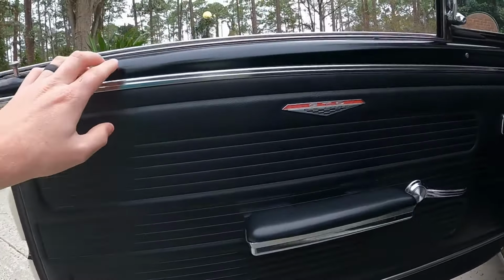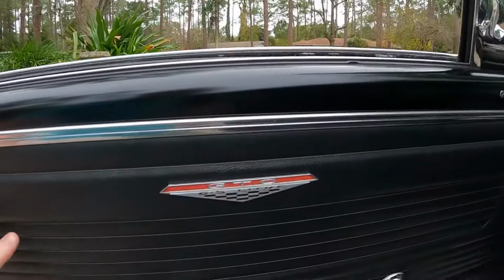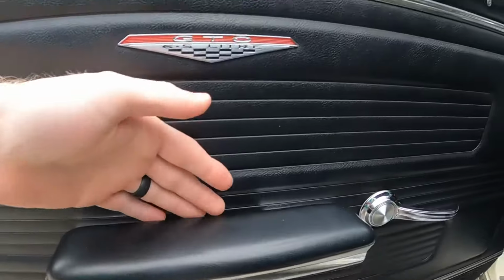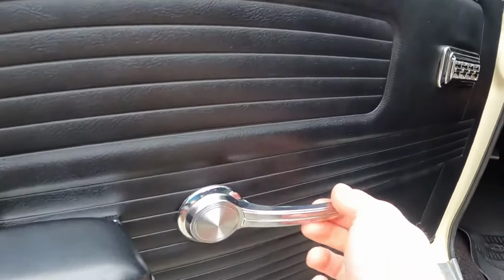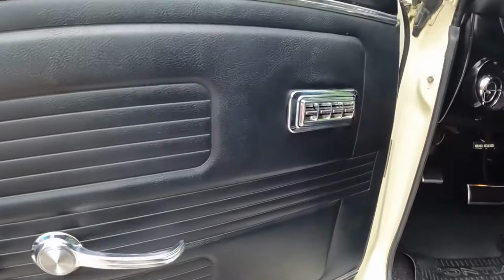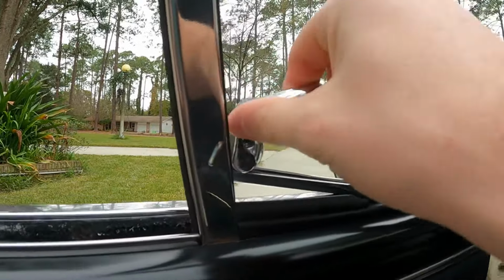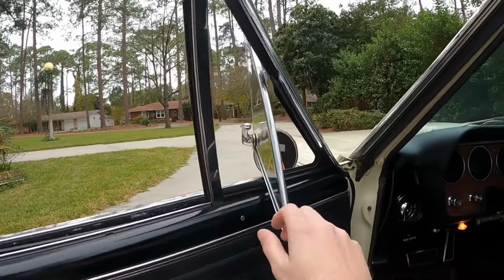Take a look at this door panel. Just look at all the different materials used. This is painted steel here. Down here, this is a vinyl material. This is an armrest, as well as a door handle to pull the door shut. This is the door handle to get out. There's electric window switches, a vent window, which operates like this, and that's as far as it goes. That's what it looks like.